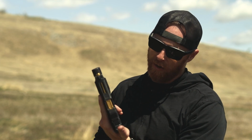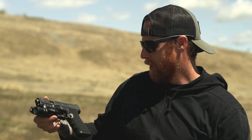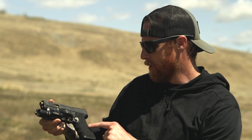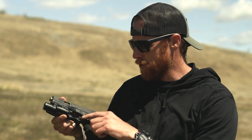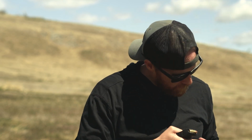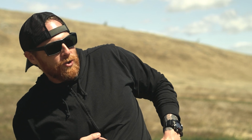Extreme attention to detail, and one of the little things I appreciate too is very subtle branding. When you look at that side of the gun, there is one logo, and it is a teeny tiny FI for Fowler Industries. Then you jump over to that side of the gun, and you've got the same thing, a little FI right there.